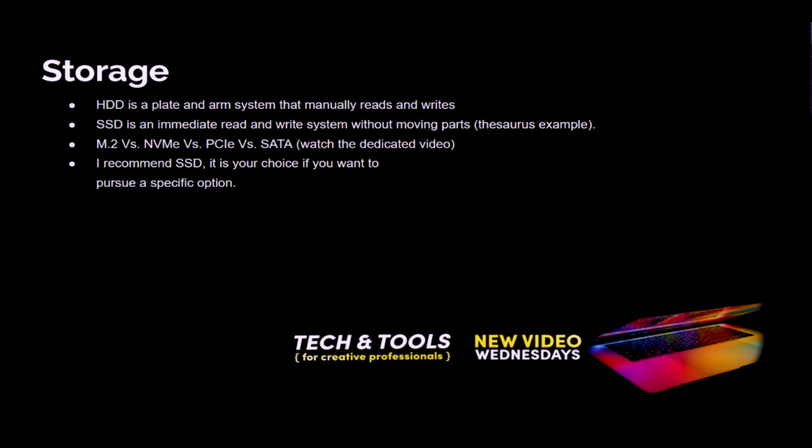All right, let's talk about storage. A hard disk drive is a plate in an arm system that manually reads and writes information on your hard drive, whereas an SSD is an immediate read and write system, kind of like a thumb drive. So it's just like a flash drive, whatever you want to call it.